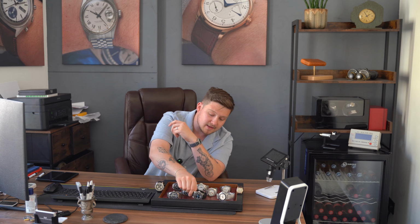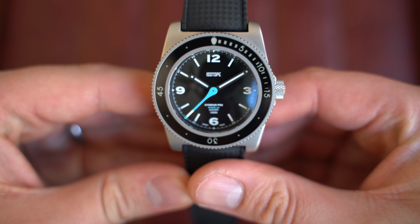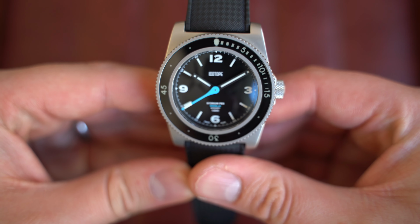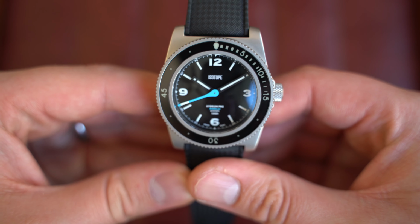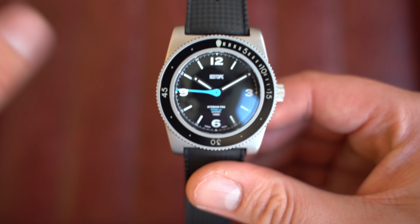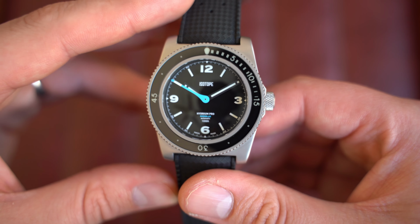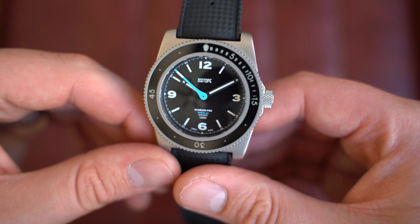So let's take a closer look at this one. Now on to the Isotope. So this is the Hydrium Pro Nordblad limited edition of 100 pieces. Now you can read more details about what this is limited for on the website. It's a really great little write-up, and it talks about a Netflix series and a really great achievement as well. So go check all that out if you are interested.